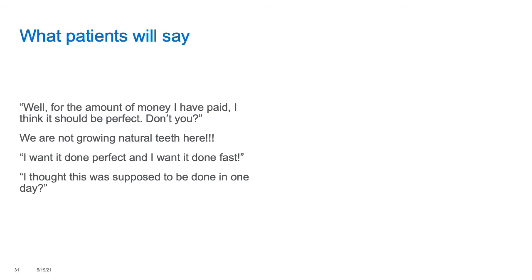This is my biggest gripe because you see all these Clear Choice ads, how it's teeth in a day. How many times have you heard, "Hey doc, why can't you do teeth in a day?" Because if it's too good to be true, it's too good to be true. It's just that simple. You want to measure three times, cut once, all right? You have to have realistic expectations, and this could be a red flag that maybe that's not the patient you want to work on, all right? You don't have to say yes to everybody.